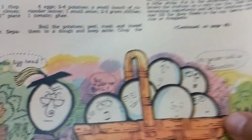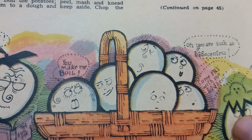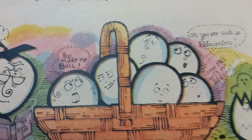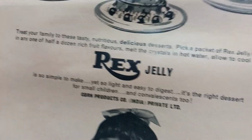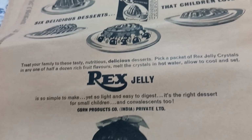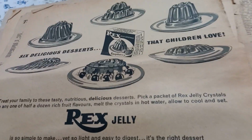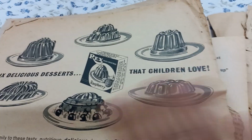Hello, egghead, you make me boil. Such an egocentric. Come fry with me, Egbert. Oh no. These egg puns are killing me. Rex jelly. Something that children love. Lovely. I think this brand still does exist because I recall seeing something like this in a supermarket in Kerala. So I think it does exist.